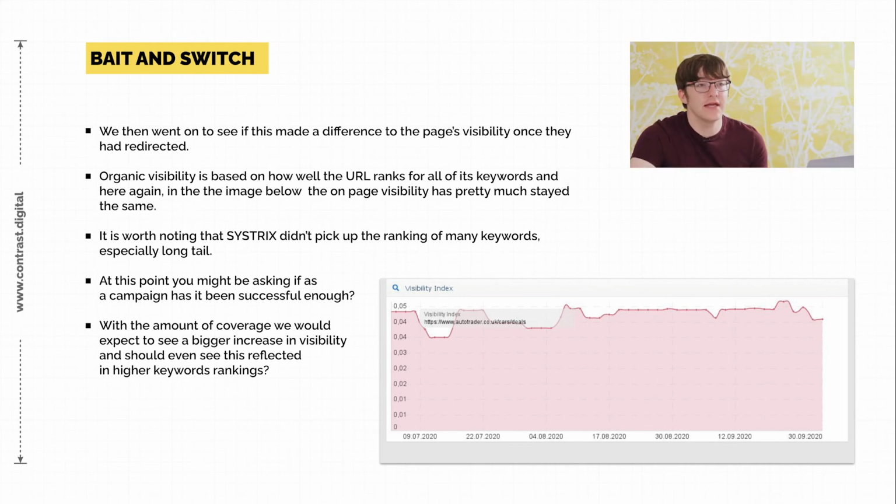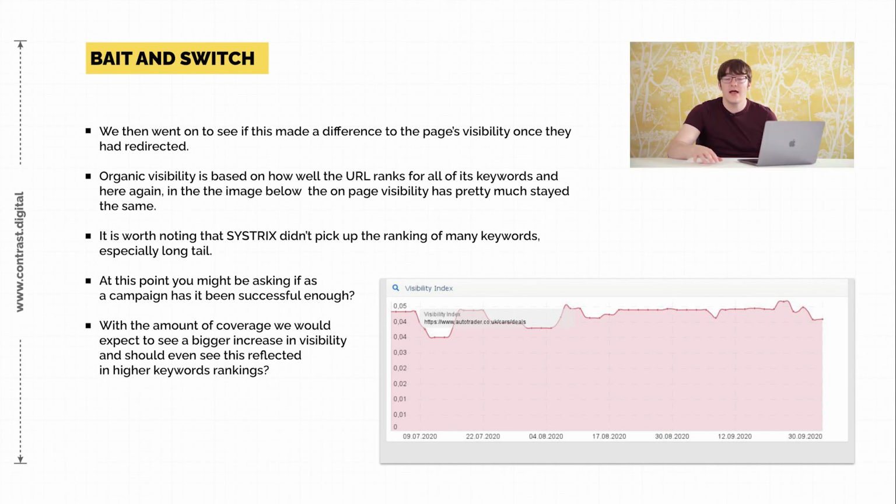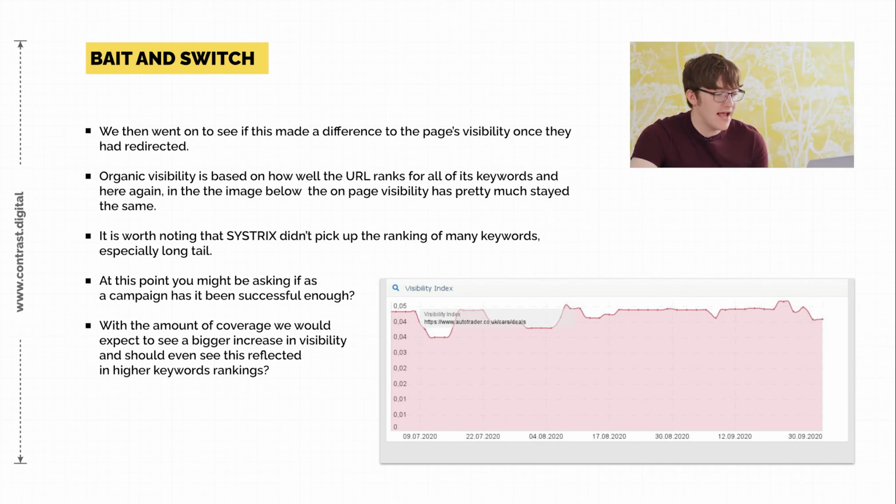I do think it was successful from the amount of links they were able to get, the long tail increases, and some of the small positions they were able to gain on the primary head terms, as well as closing that gap, so that if they were able to run a few more campaigns, they would ultimately be able to overtake the link volume of referring domains of their competitors. Yes, we might have wanted to see a slight increase in visibility, but again, that's a third-party metric, so we have to take it slightly with a pinch of salt.